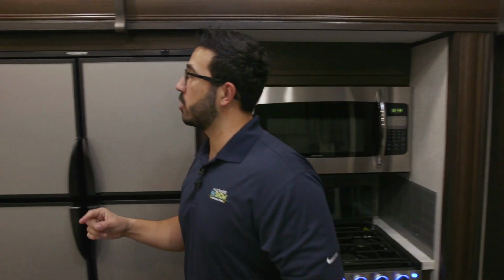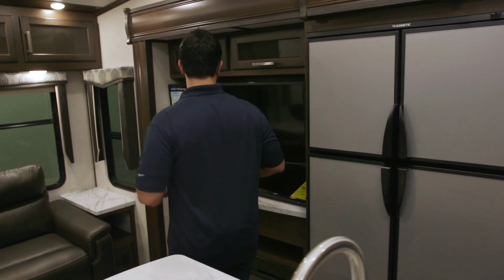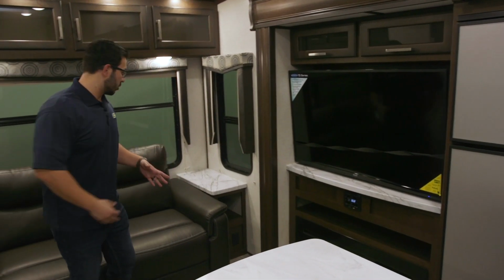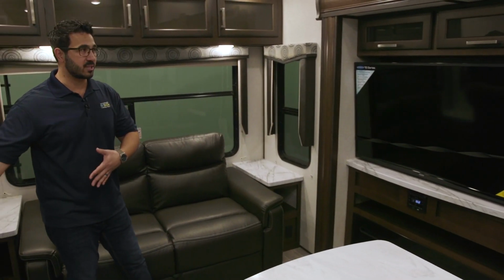Now, let's take a quick look at the living area because you will see the huge TV that is straight across from theater seating. So you can watch it from here on the sofa. You can watch it in the theater seats.